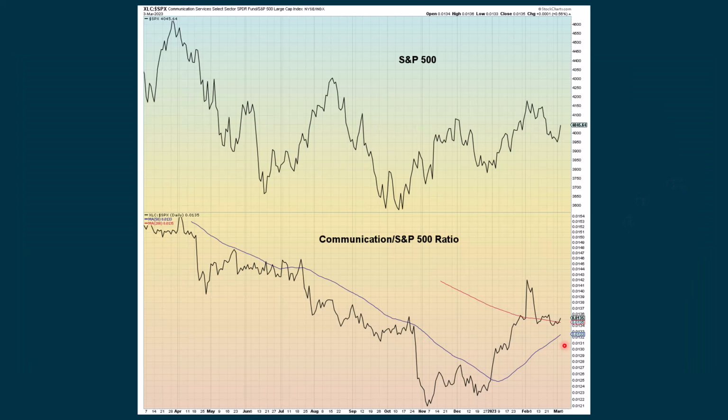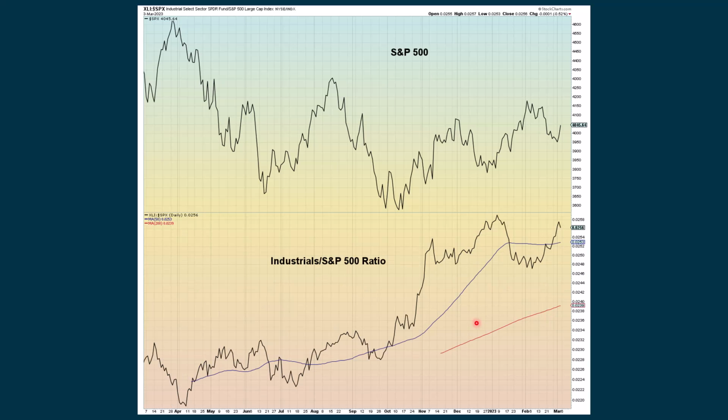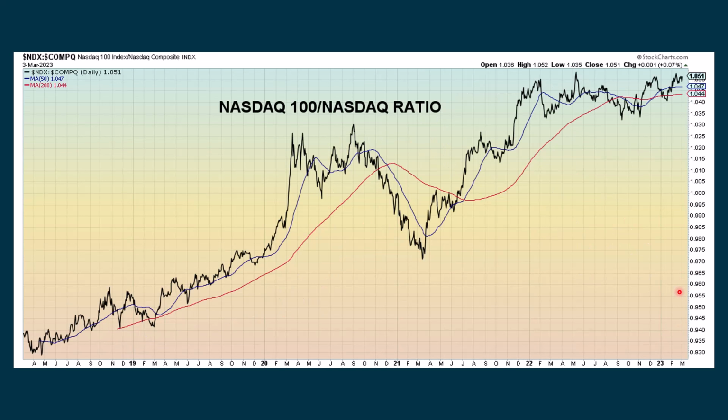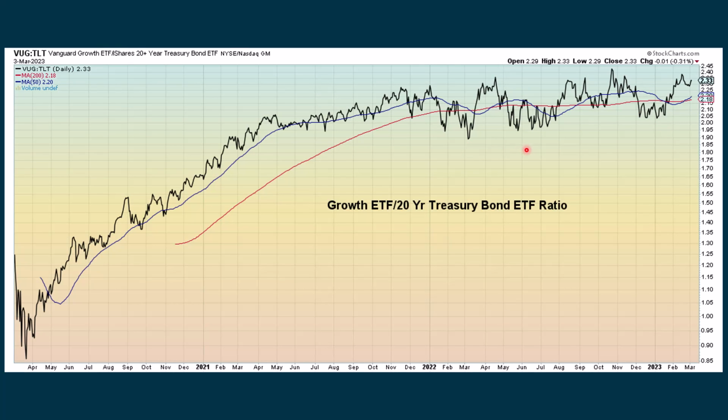Communications, still in an overall downtrend, but showing some improvement. Staples, still in an uptrend, but could be getting ready to show us some more weakness. And industrials, still in an overall uptrend. And the NASDAQ 100 to the S&P shows how the NASDAQ has really underperformed the S&P 500, but it's trying to bounce back up. So there is some improvement in this chart. And the NASDAQ 100 continues to outperform the NASDAQ itself. And the NASDAQ 100 are the 100 biggest stocks in the NASDAQ, where the NASDAQ also has just a huge amount of small companies.